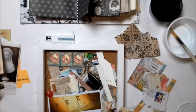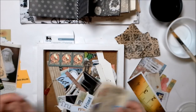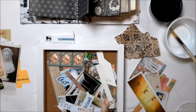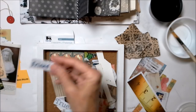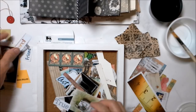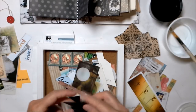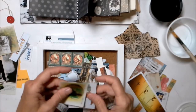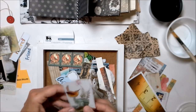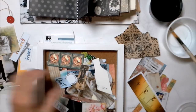I like this coffee stamp. I love this little girl skipping rope. But you can tell some of these things just aren't right. I ran across a button. I wonder if I can use that as a closure. Not sure. Word type things I am going to pull out as well, because I think those will make nice word elements on my inspiration cards. Look, she's kissing the moon. Love it.